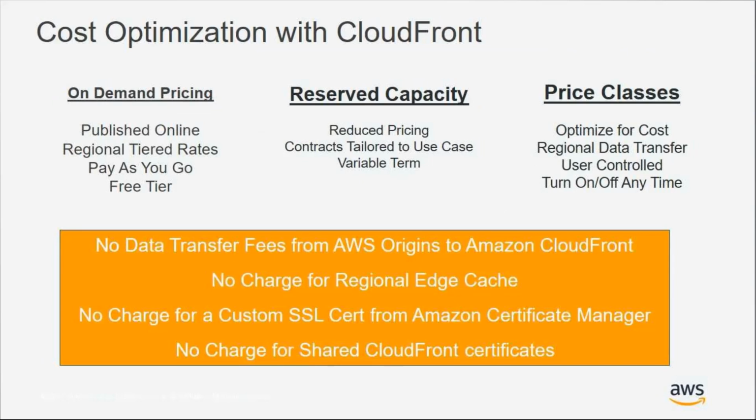Now, with CloudFront, a lot of this is provided at a great rate from the standpoint of the rates that are published online, and you pay for only the usage that you use. There's no hidden fees, and there's no minimum platform fees as well. CloudFront also offers a free tier where you can get started for 12 months with some free usage, and that's well documented on our free tier page as well.